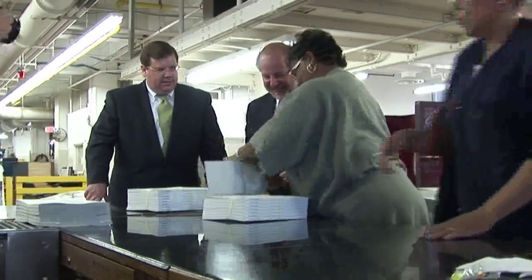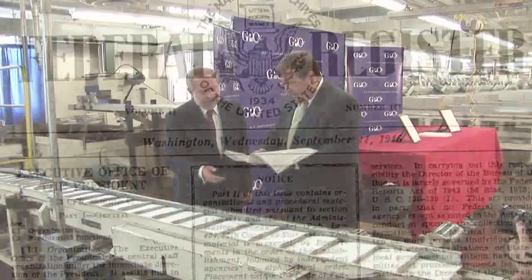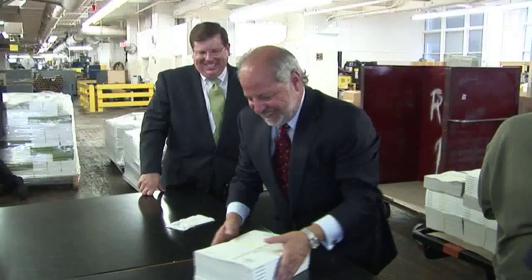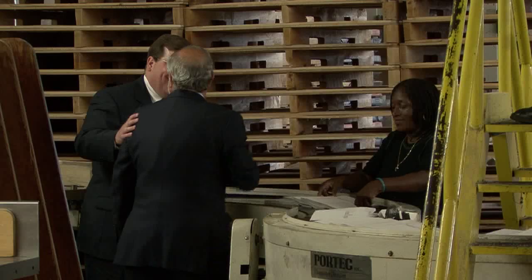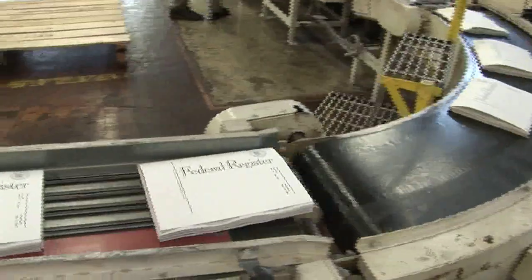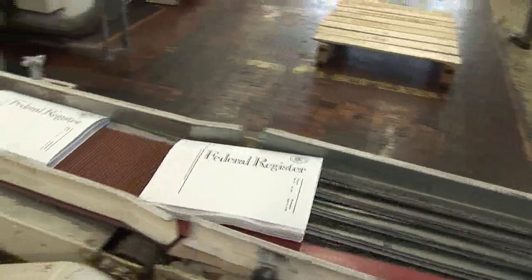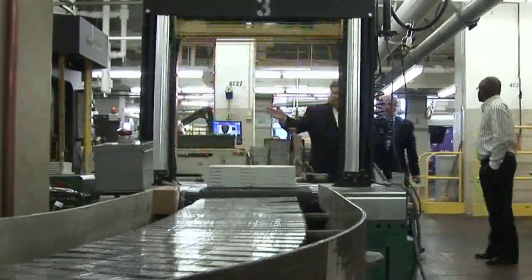The Federal Register was created by President Franklin Roosevelt to chronicle the work of the executive branch of our government. More than 150 policy decisions of the president and federal agencies are published every day. The information that can be found can include anything from the president's declaration of a national emergency to Medicare reimbursement rates. More than 80,000 pages are printed annually.